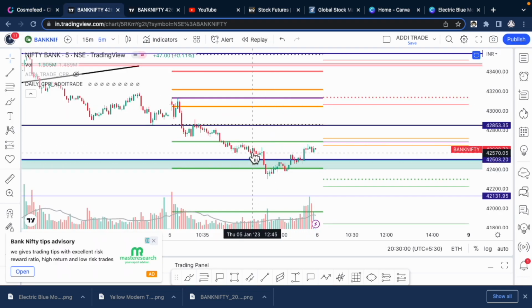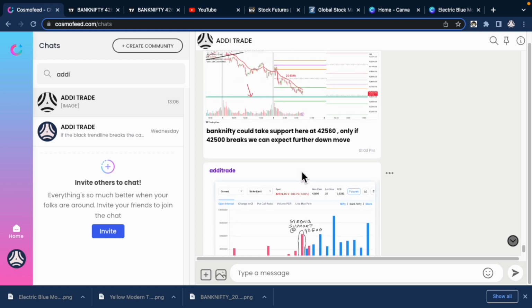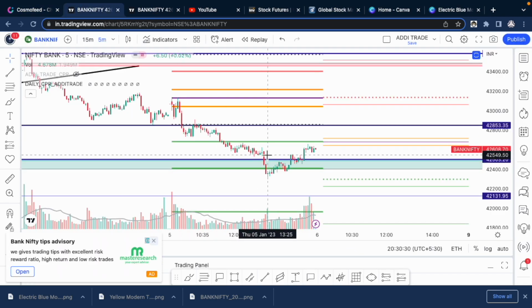At this point, it did look like 42,560 or 42,500, we could get some bounce from here. Didn't expect these two candles to come so fast. That's one reason why I posted that 42,500 there's a strong support. Whenever we see this, right, most likely it will not close below 42,500 on the expiry. So that's the reason we posted this. But the next two candles also was a nice two big red candle, but there's no follow-up. There was a slight pullback on the upside.